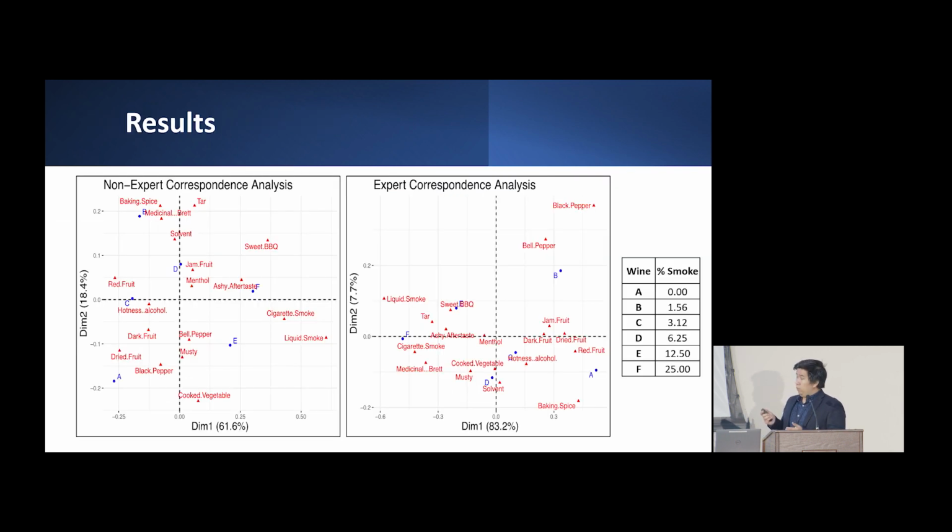From the data of CATA analysis, we could match the frequency of the CATA terms used, and using factor analysis, we are able to do a projection onto a sensory map. In such a way, we can have something called a correspondence analysis, which is similar to a principal component analysis. From here, you see 2 different correspondence analyses, non-expert as well as expert. I'll first talk about the expert correspondence analysis.